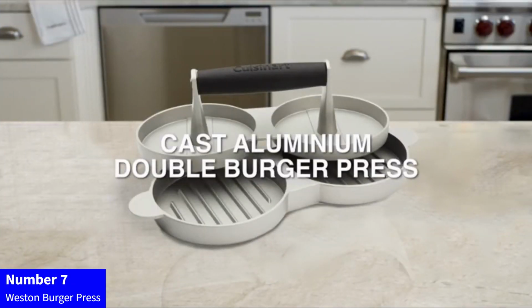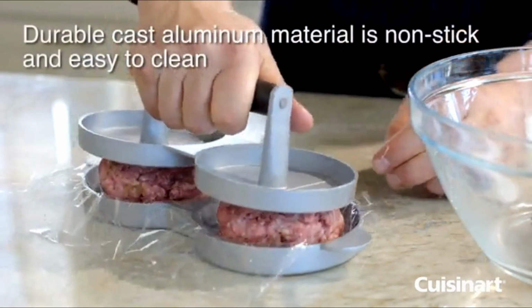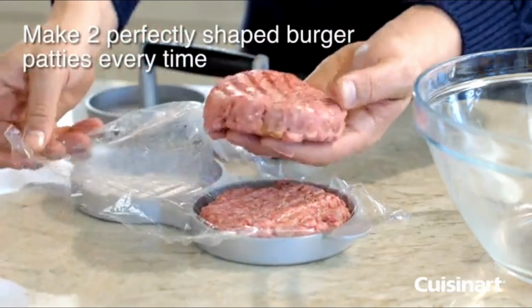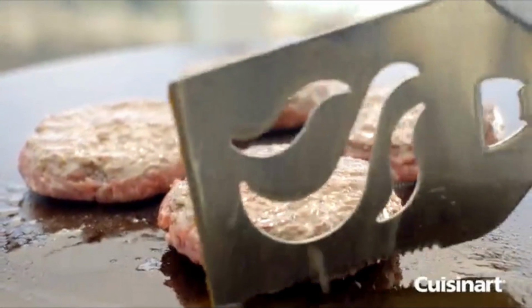Number 7. Weston Burger Press. Craft perfect burgers with the Weston Burger Press, your key to uniform 4.5 diameter patties. Ideal for hamburgers, crab cakes, and sausage, this double press ensures consistent results from 1/4 pound to 3/4 pound.